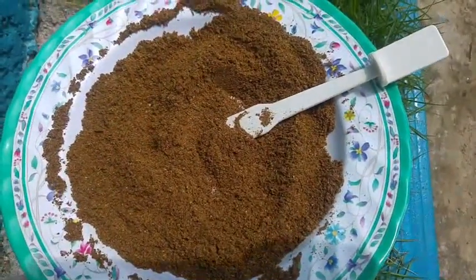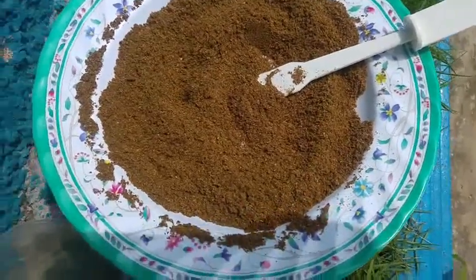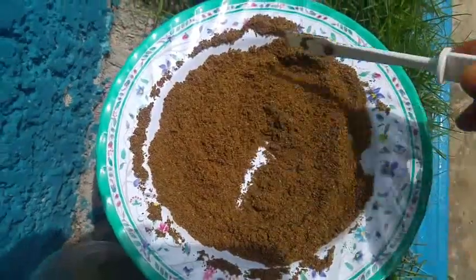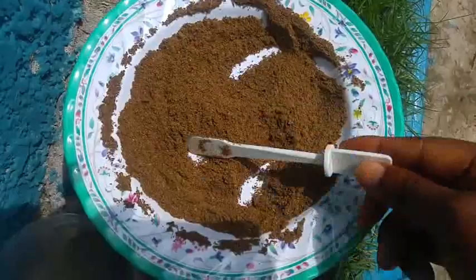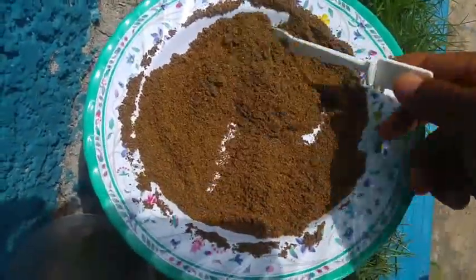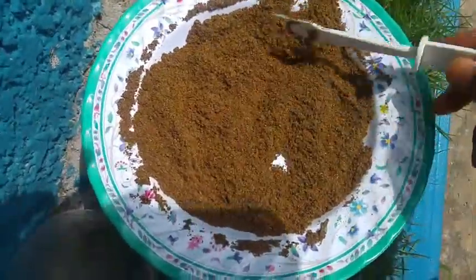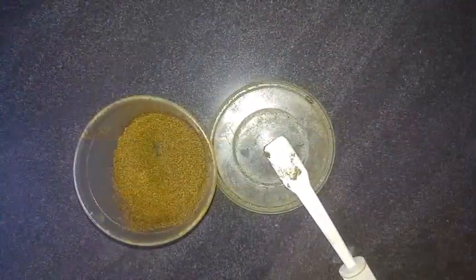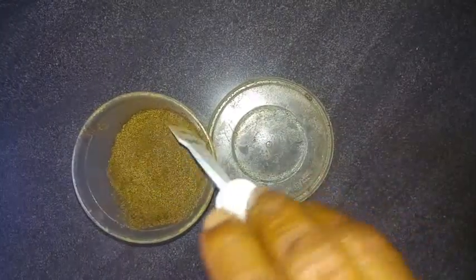Okay guys, so right here I'm just trying to dry my Chebe powder because I want to blend it into a smoother, finer powder so that it dissolves properly. It might not dissolve well, but it's better than having too many lumps and chaff in my hair. So I'm going to dry it under the sun, and after that I'll put it in my blender and blend it into a smoother powder.